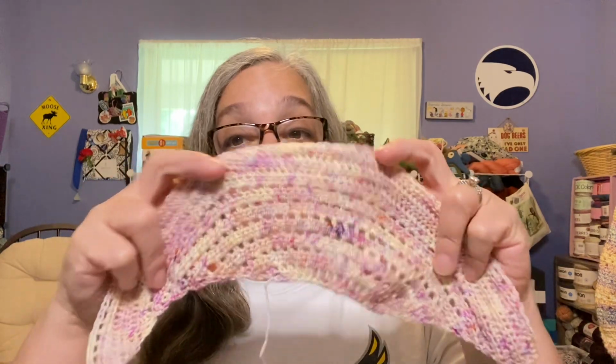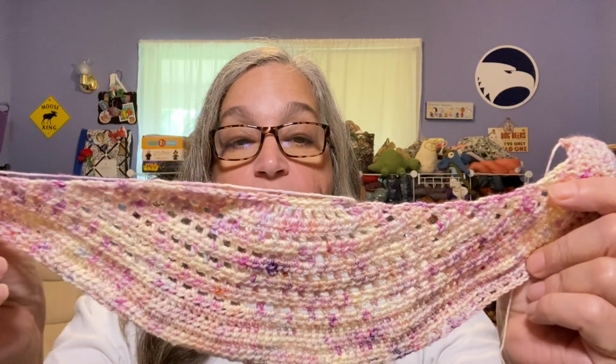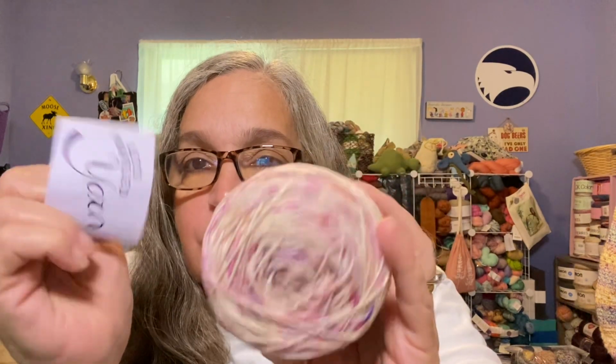So I'm going to frog this. Also, I should have used a bigger hook. That's another reason. And this is beautiful yarn, and I don't want to waste it on this. The yarn is gorgeous, it's less traveled yarn. Here's their label. This is their Plumeria Enchantment Collection, 75% superwash merino, 25% nylon, 463 yards. The colorway is Plumeria, and it is from their Enchantment Collection. Isn't it beautiful?